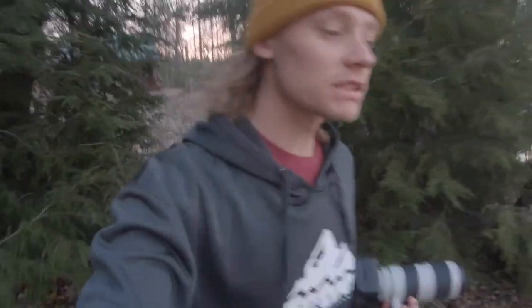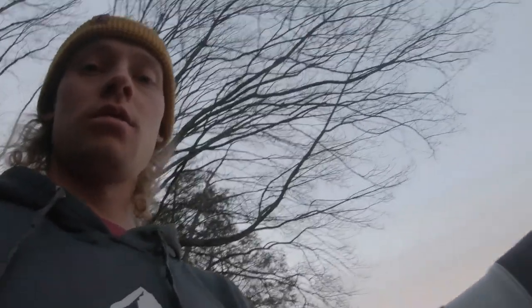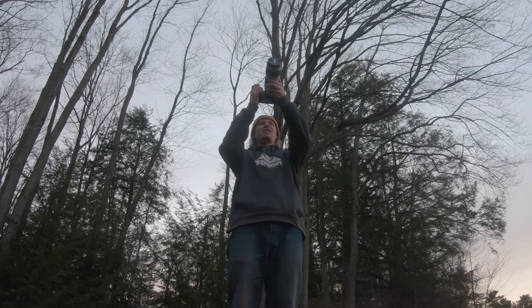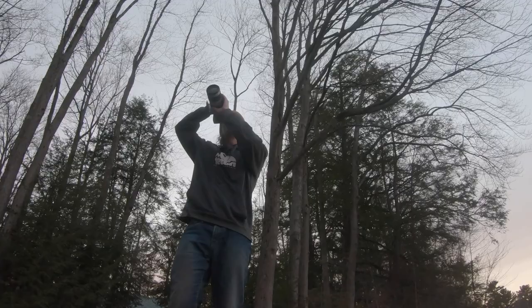Oh my God, the light is still fantastic. I wish I could have seen this 12 minutes ago. I wish I'd noticed this. And I wish the loon was back here. That would be a hell of a shot too. Remember to take the lens cap off.